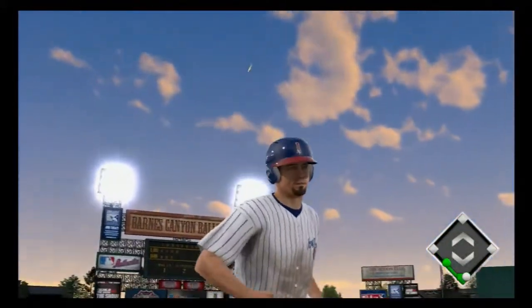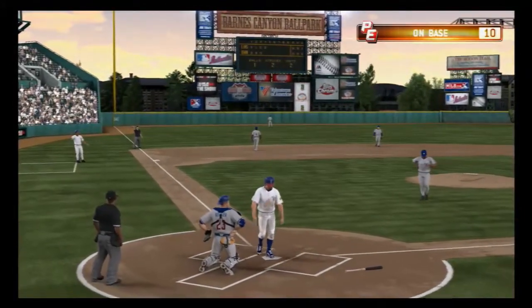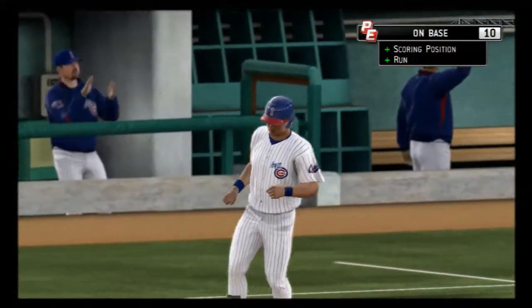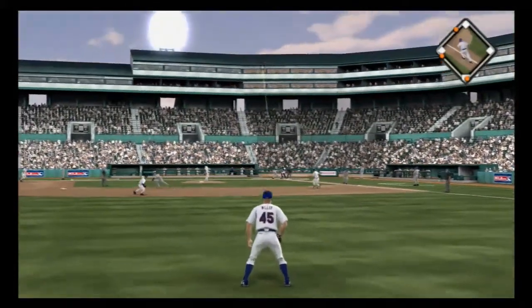Oh, and he goes with the slider here and rides it out to deep left field. Did he get enough of it? He did. Over the wall home run. You might get one home, maybe 2. This is a big-time chance.